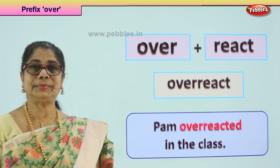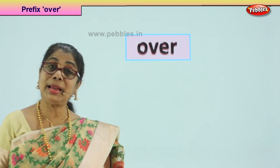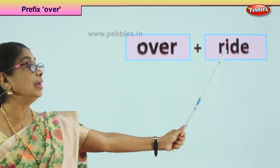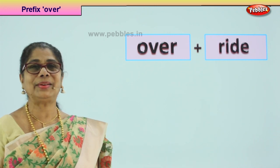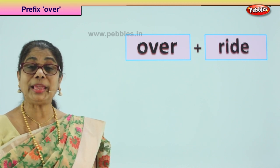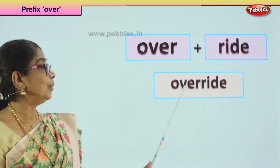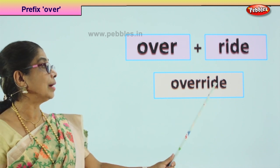Shall we take another? Shall we look at another word? Look what we have here. Over. Prefix over is ready. Plus a new word. Read aloud. Ride. What is ride? You sit on a bike and you go for a long ride on the street, on the road to meet your friends. What is the new word we can form with over plus ride? Override. Over plus ride, override.